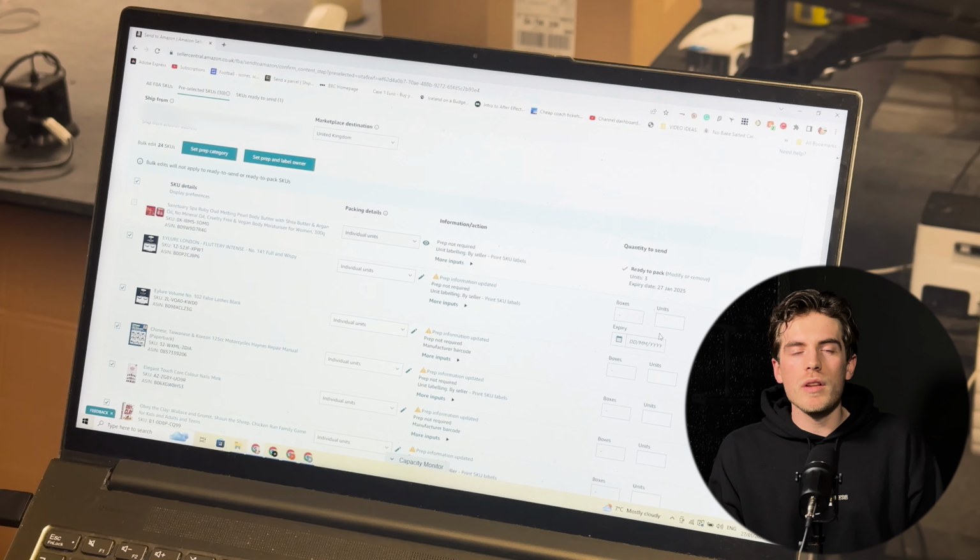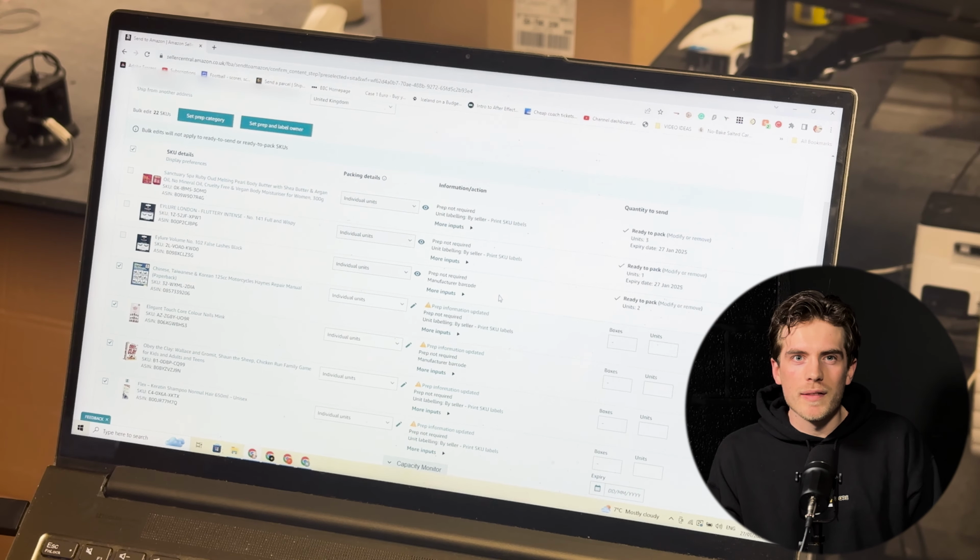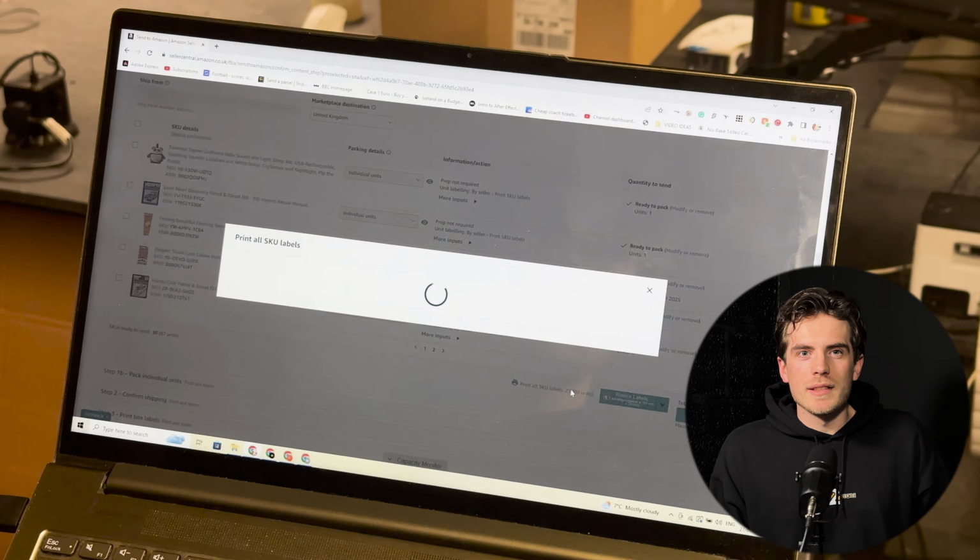So this is best to let Amazon know that they'll be okay for a year from today. Once you've input all of your units, it's time to print the labels. Go down to the bottom of the page and press the Print All button.